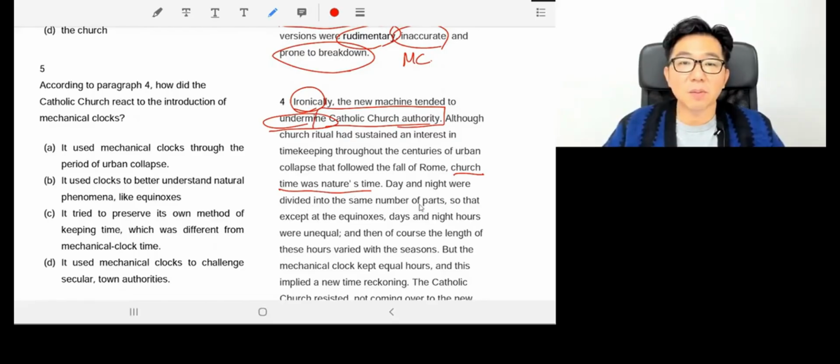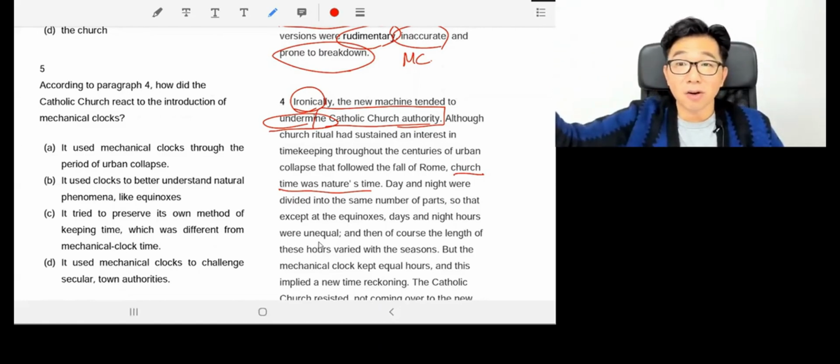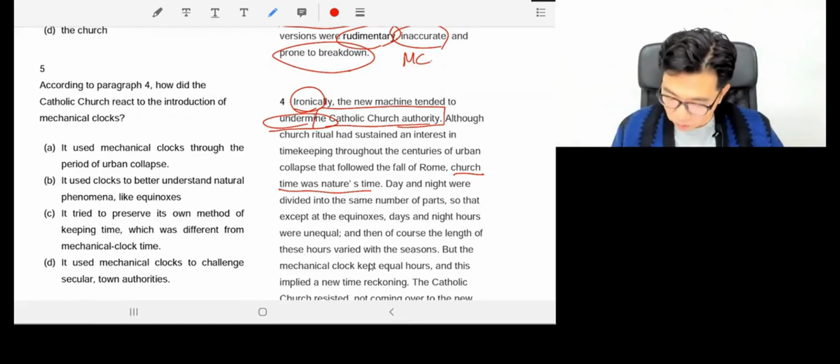Day and nights were divided into the same number of parts so that, except at equinoxes, equinox is scientifically the day that has exactly 50% day and 50% night. Okay, that's equinoxes. So except on this day, day and night hours were unequal. Of course, because you're looking at the sun to know the time, and in summer, sun stays longer, so night would be shorter. So it would not be the same because you rely on nature to tell time. Okay, yeah. And then, of course, the length of these hours varied with the seasons.